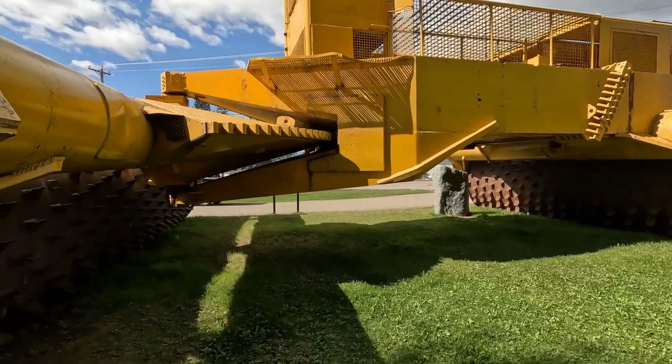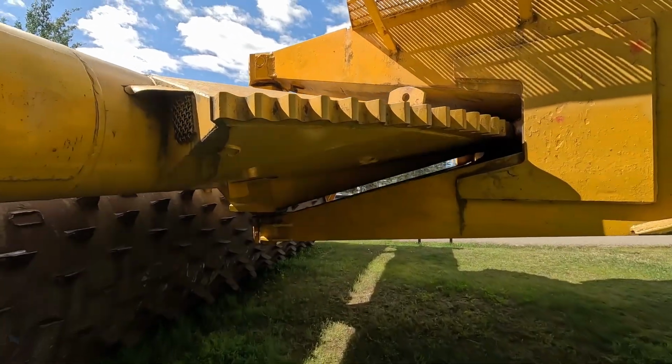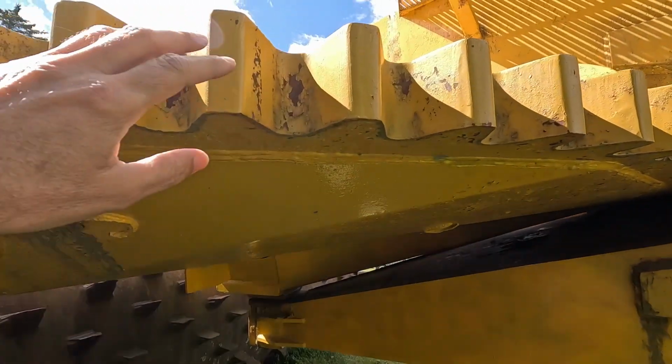Look at this big gear thing here. That's like the steering on this thing. These massive teeth.